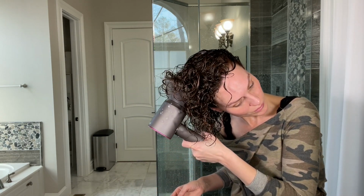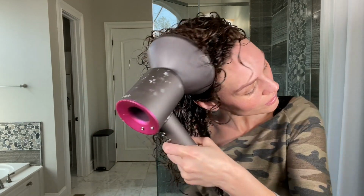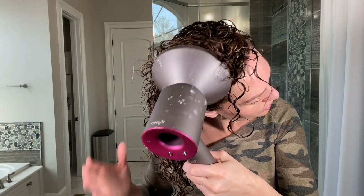Then once my roots are about 50% dry, I'll start to hit the rest of my hair. At this point, the rest of my hair has already started to dry on its own without me even diffusing it, so you don't have that far to go as far as drying the strands of the hair. But I like to gather chunks of the hair and put it in the diffuser and then press the diffuser up against my head.